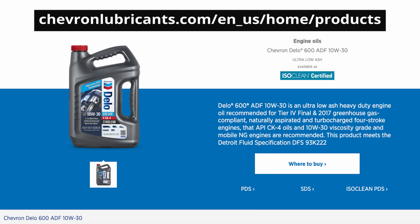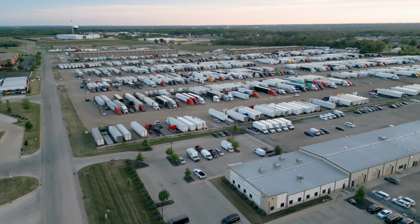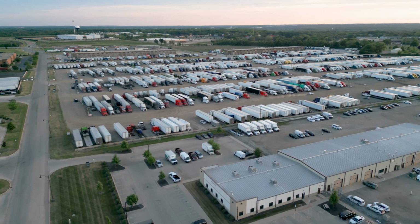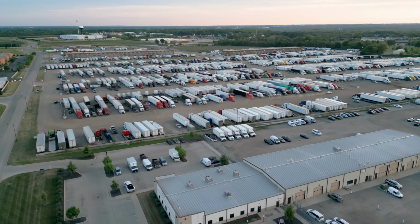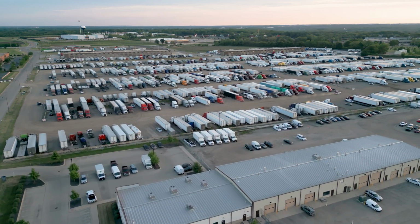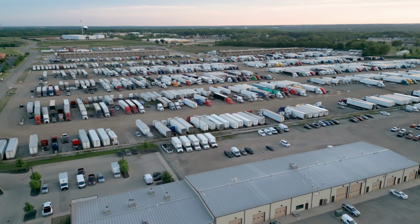So we're talking less ash accumulation, lower back pressure and less frequent regeneration, and improved fuel economy. And it doesn't stop there. If you have a mixed fleet of diesel and CNG engines, then this product, Delo 600 ADF, can also be used in compressed natural gas engines. This revolutionary technology sets us apart from the competition by offering an unmatched value proposition for customers with modern, low-emission engine technology, and Chevron has led the industry in research and development on low-ash diesel engine technology for over a decade.